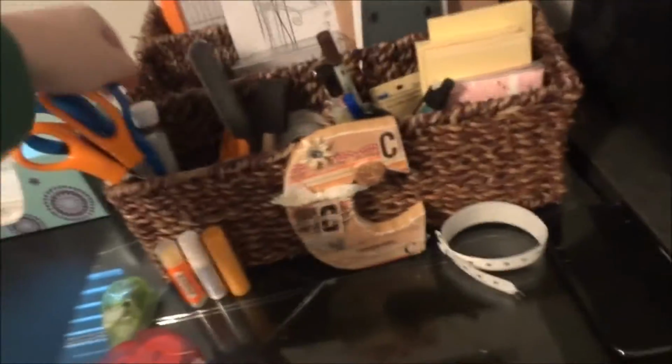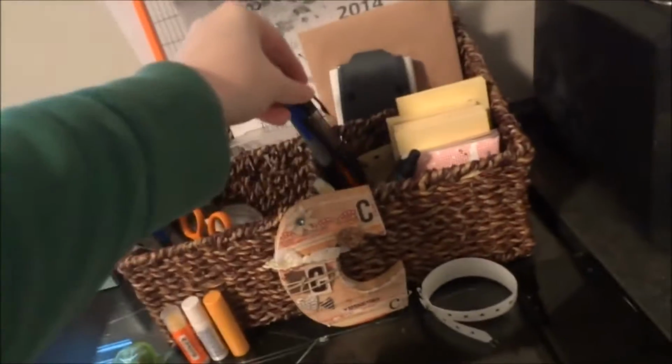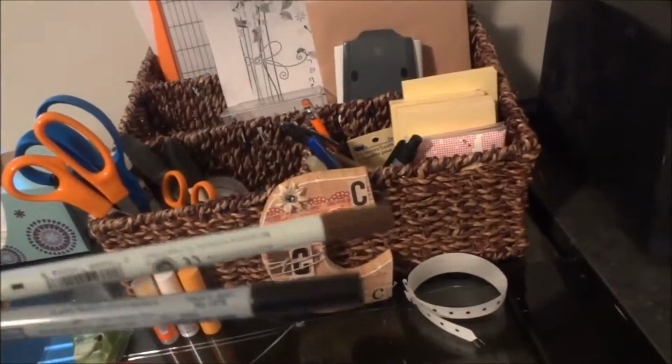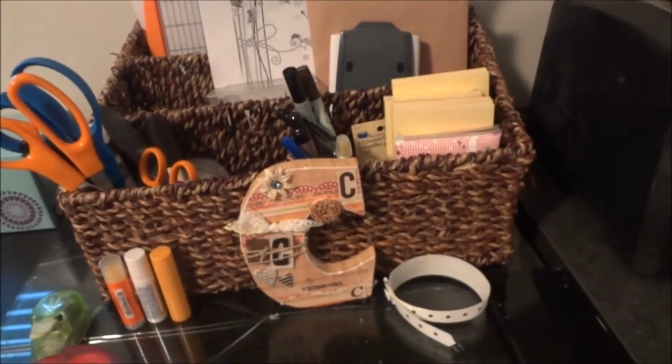I keep all of my scissors, my paper puncher for when I want to add brads, my tape, all of that is in this little basket. This one is all the pens that I have to use. I use these two all the time because I like to outline anything that I'm doing. Sean needs to make notes every once in a while, so I make sure that there is always paper for him to write down notes when he needs to do that.